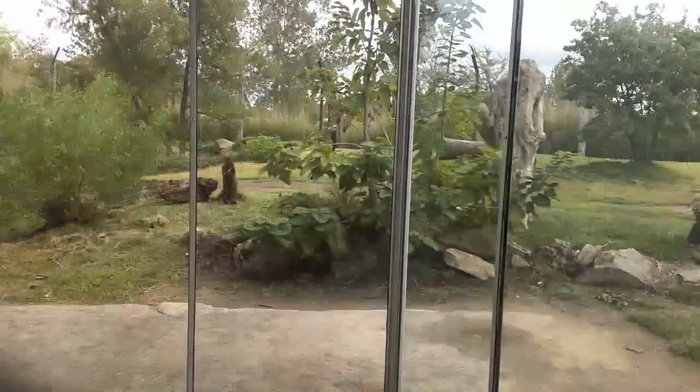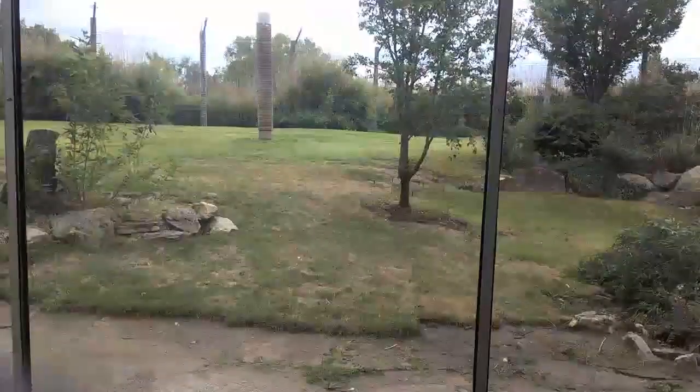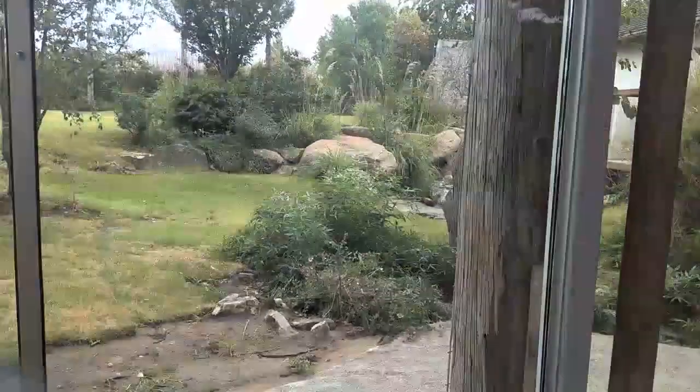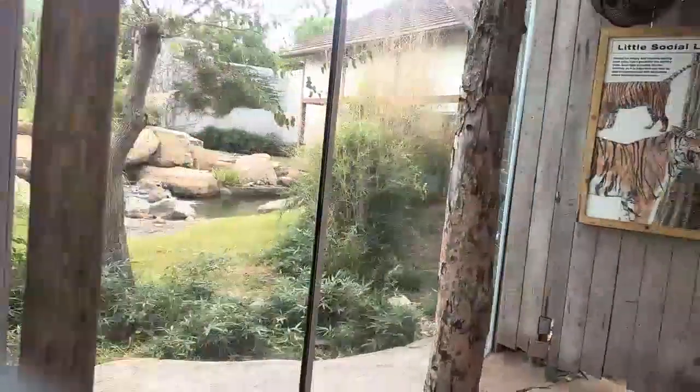Right now we can't see any of our tigers. They're probably hiding around the corner. They're very good at camouflaging, and they love to lay in the bamboo. I saw the male being active over in the other enclosure, so why don't we go take a little walk over there?